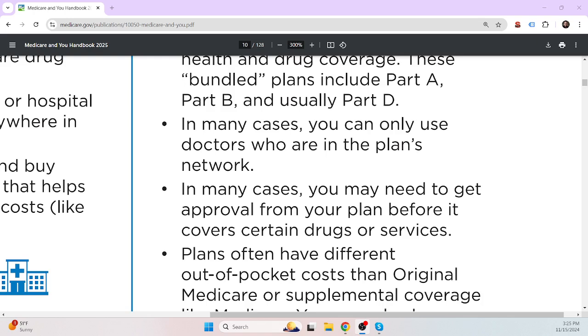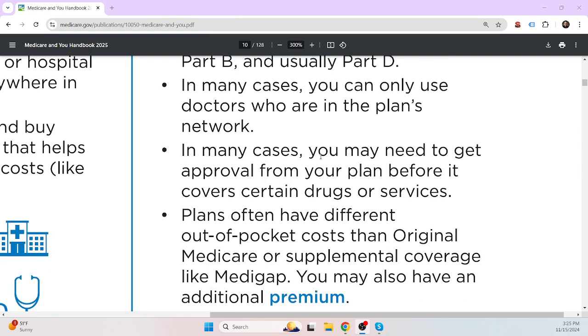Here's the next big thing to note. In many cases, you may need to get approval from your plan before it covers certain drugs or services. Again, this is under Medicare Advantage. This is known as prior authorization. You can do your own research on that.